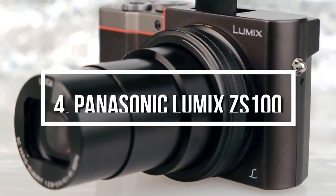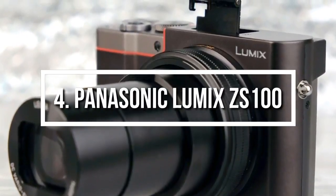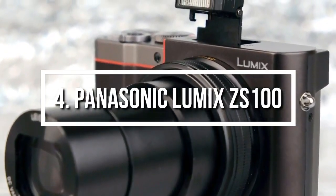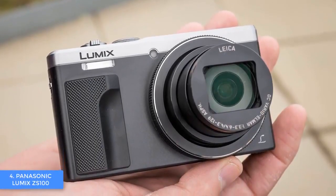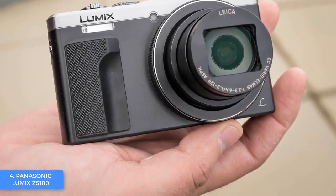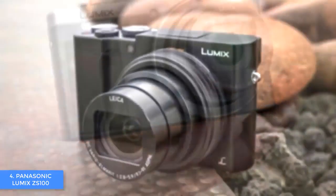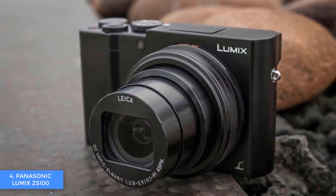At number 4, we have the Panasonic Lumix ZS100. The Panasonic Lumix ZS100 would be a top choice for everyone who is looking for a cheap, yet powerful camera that supports 4K photo capture and video recording. From a design perspective, the ZS100 is available in two colors that you can choose from, black and silver, so you can choose the one that suits you the best.